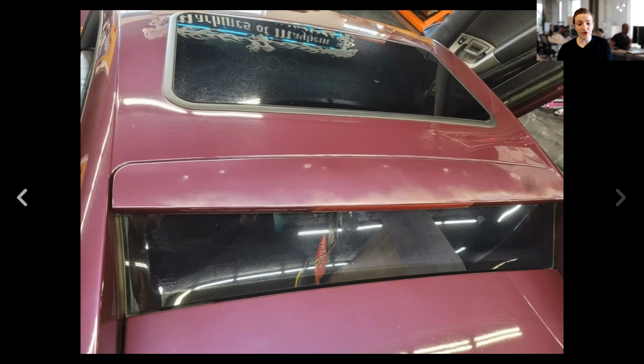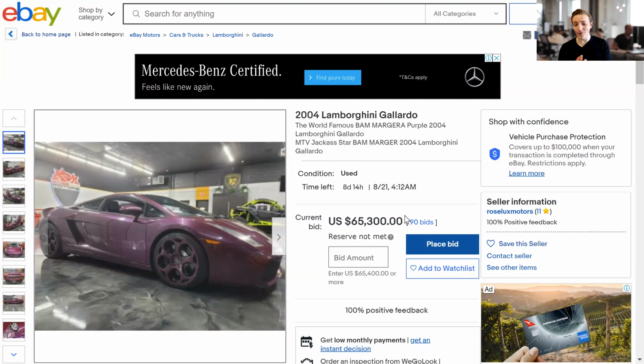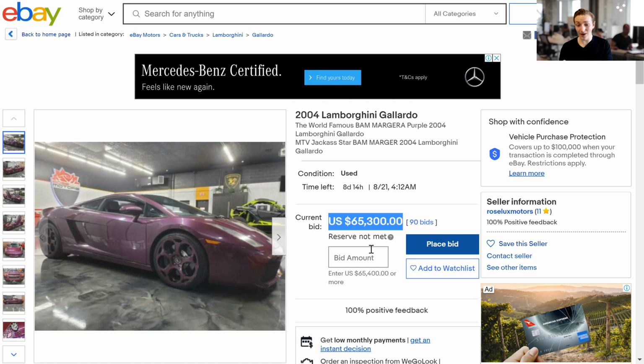So those are our pictures of it. Amazingly, at the moment, it is up to 65,000 US dollars. The reserve has not been met. They're really banking on this being the Bam Margera Lamborghini. Because let's face it, this is not a nice car. And if you're looking at a $65,000 price here, go to Auto Trader. Get something that's actually not a piece of rubbish.